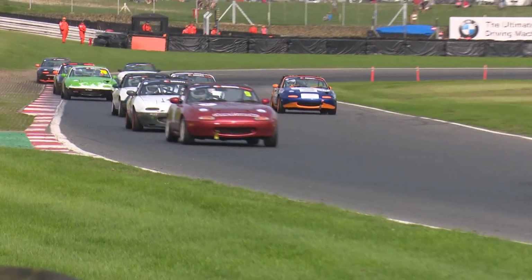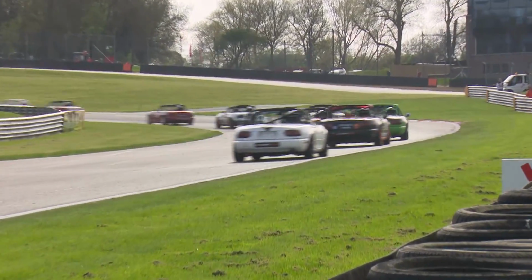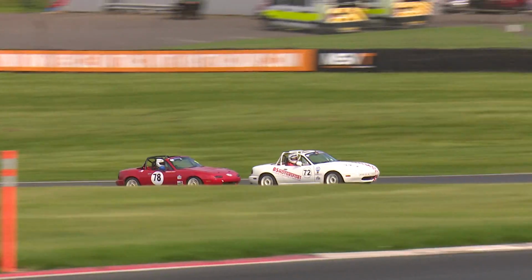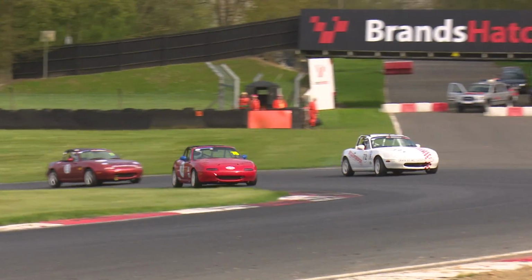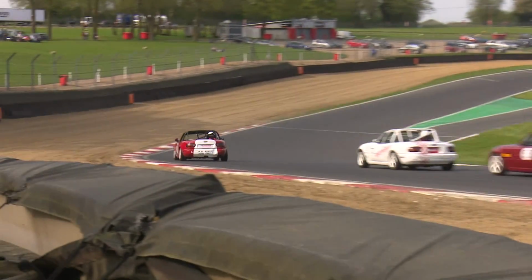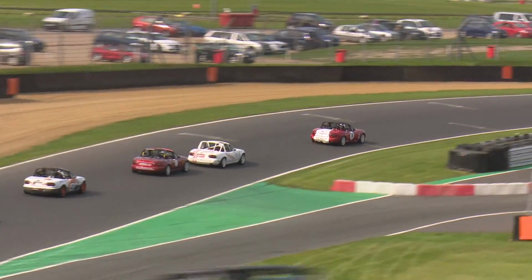He's going to make another place there as well, at the expense of a very sideways George Taylor, our erstwhile pole sitter, who very nearly lost another place coming out of Graham Hill Bend. So the leading 2 there, Matthew Short leads the way, but he goes wide at Clearways, and up the inside comes Chris Lovett. So Lovett takes over the race lead. How much momentum has that cost Matthew Short? Will Ian Tomlinson be able to come through?